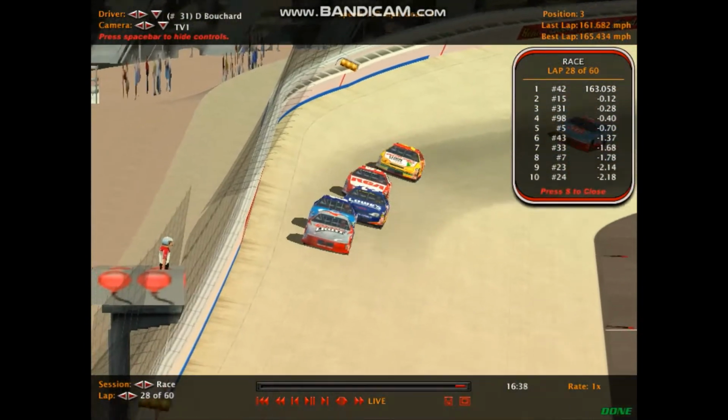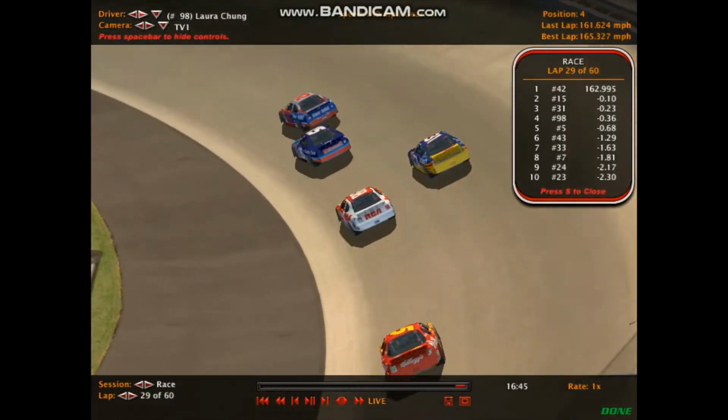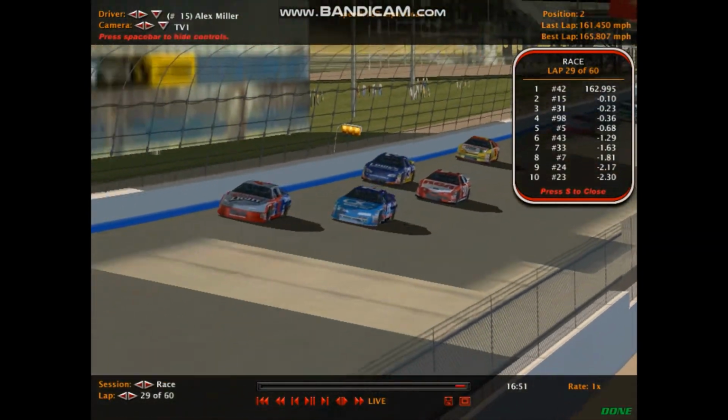Matthews and Miller both running the middle groove of this track here, but now Chung tries once again on Bouchard for the number 3 spot here. She moves Bouchard up the track, and meantime, here comes Miller for the lead on Matthews. They come out of the second turn.